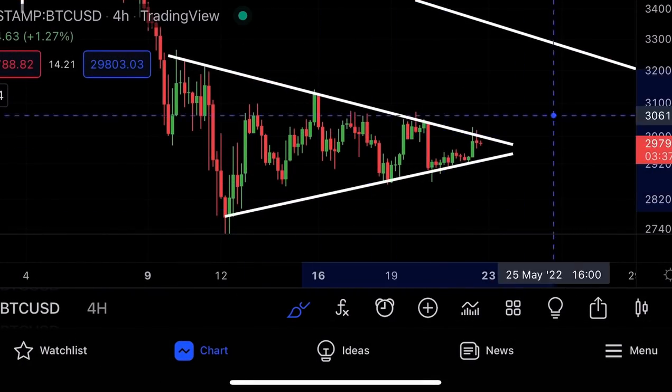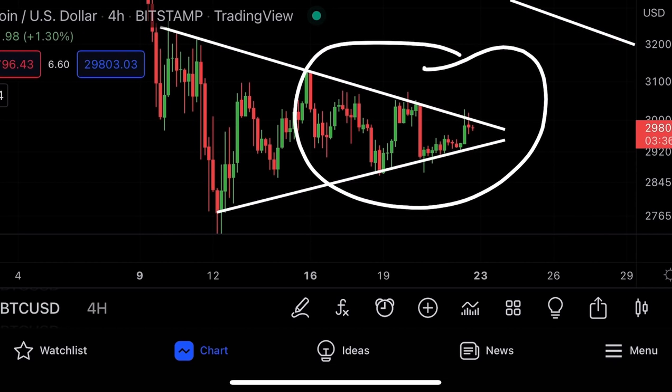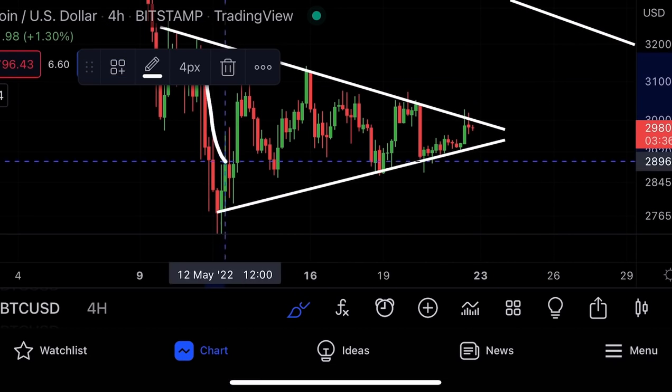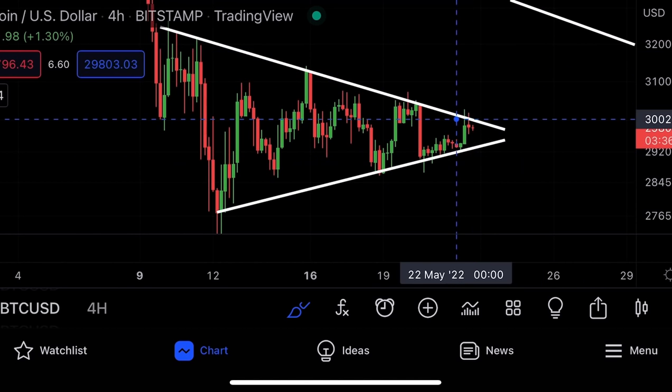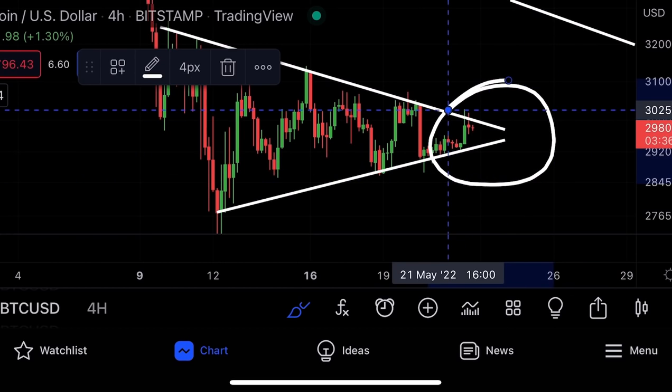So usually, in technical analysis, these breakouts are usually happening after we are hitting 70% in maturity with the development in a pattern. So somewhere from this point of time, right? Now we are at 90%. And the further we develop in a pattern, the more volatile the breakout is going to be.